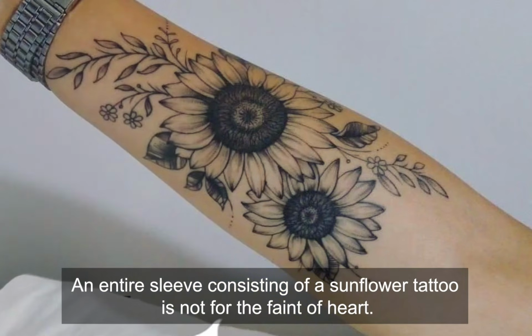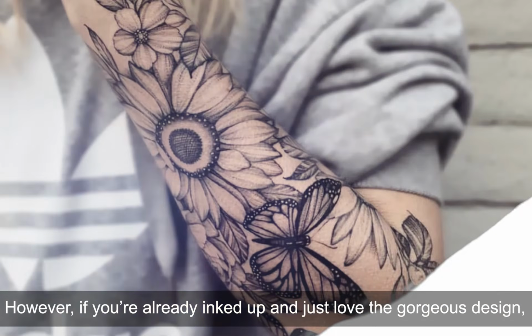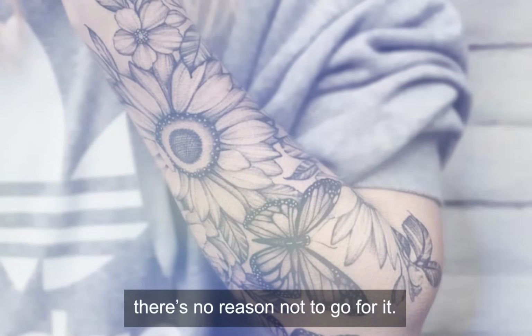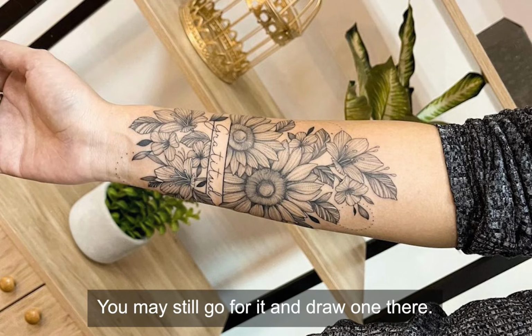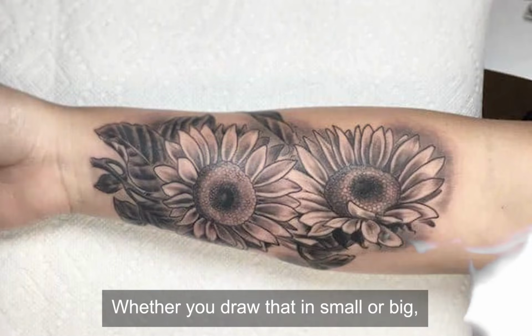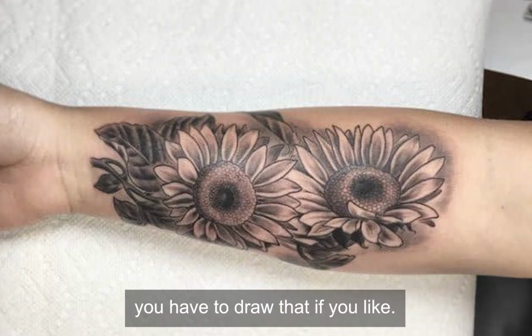Sleeve sunflower tattoo. An entire sleeve consisting of a sunflower tattoo is not for the faint of heart. However, if you are already inked up and just love the gorgeous design, there is no reason not to go for it. You may still go for it and draw one there. Whether you draw that small or big, you have to draw that if you like.